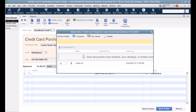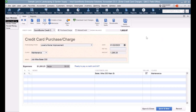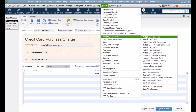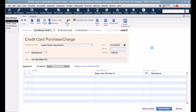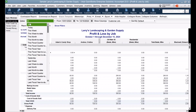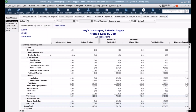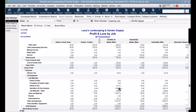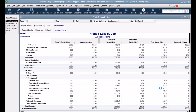But for the accounting team and for leadership, or if we have job costing that we need to see, the advantage here is when I go in here and I look at my profit and loss by job. Okay, and let me go ahead. I'm just going to do this for all because I don't recall the date that I put that one in for. Let's refresh this one. So if I look here at Balic and I'm looking at all of my stuff, if I go down here, double click, there's my credit card charge.